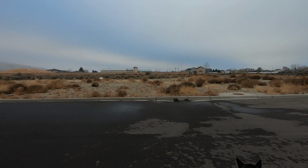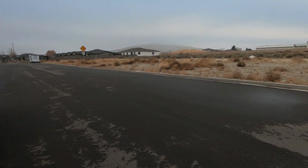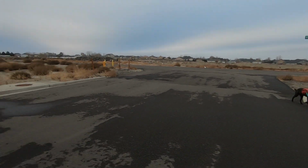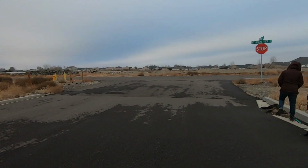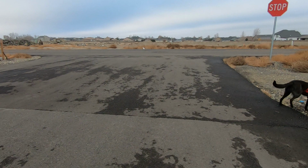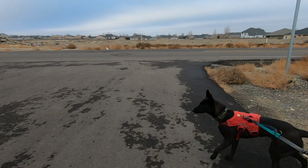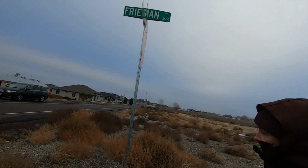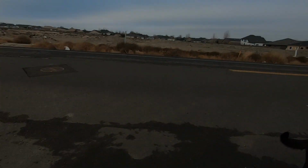So this is the last spot of the day. All of those houses down there, when they dug out those foundations, they piled it on the other side of the street. By way of reference, there is the West Richland Fire Department. So we're at, how do you say that? Adams View and, how do you pronounce that? Frisian? Yeah. Mount Adams View and Frisian.